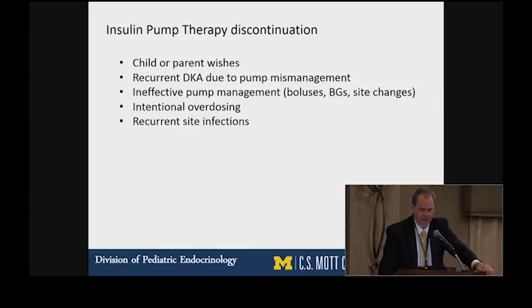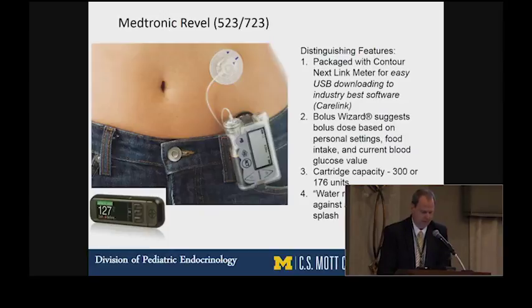Intentional overdosing, actually, believe it or not, happens. I mean, we had a kid at camp last year who was doing this. She was giving herself extra boluses, lots of extra units, making herself below 40 all the time. We tried to figure out what was going on. We don't think she was clinically depressed, but we had to take her pump away for the rest of the camp week. And of course, if you have MRSA or some sort of recurrent site infection where if you put a site through your skin, you're going to get infected every time. Obviously, you can't be on a pump.